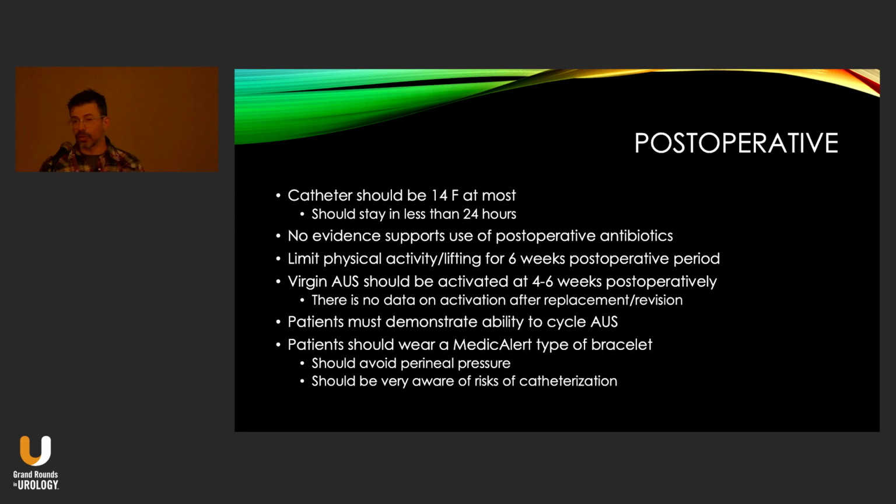Postoperatively, you want to see them back and assess whether this has been adequate for them. Maybe you've unmasked some detrusor overactivity. Maybe things are not working as well as you'd like. Then you want to see them periodically. You want them to contact you immediately if there's any question about erosion or problems.